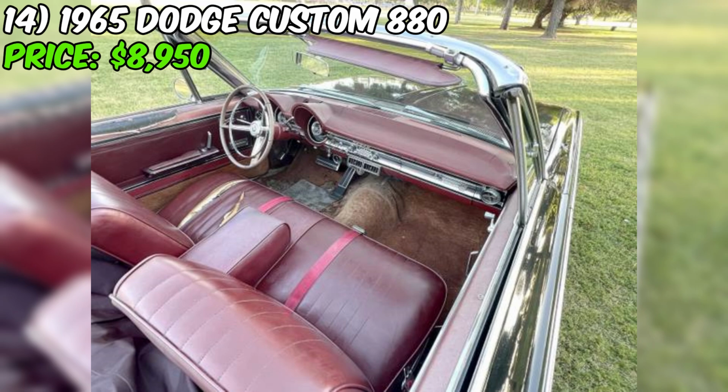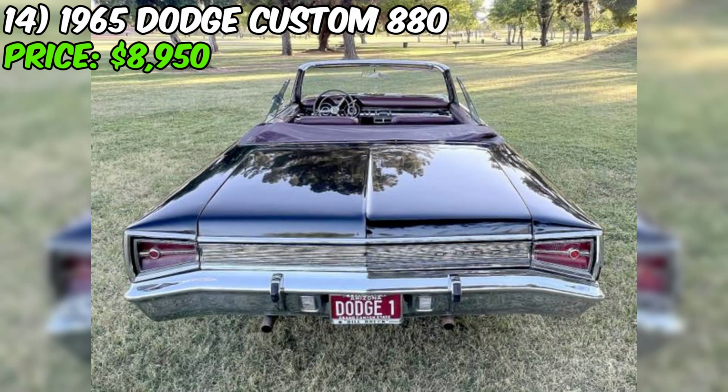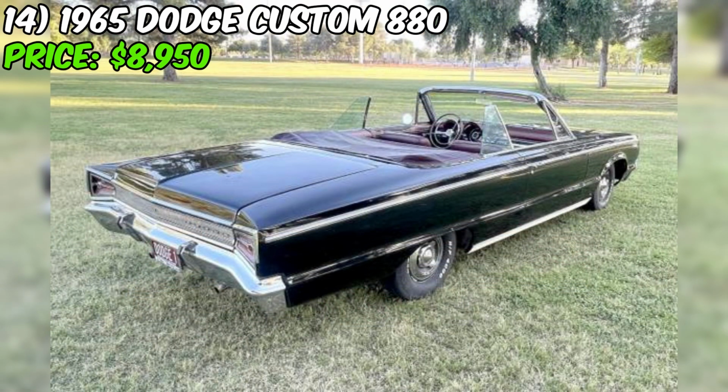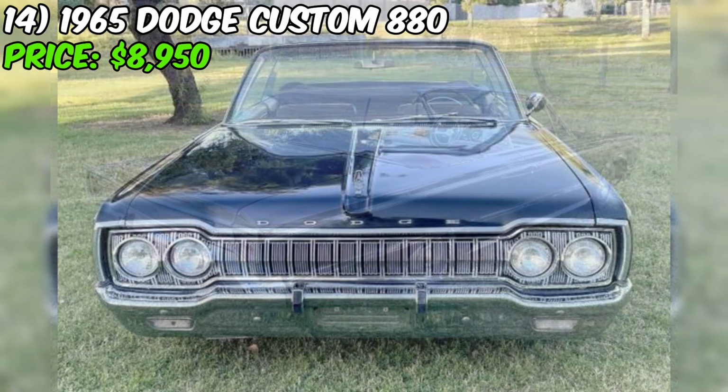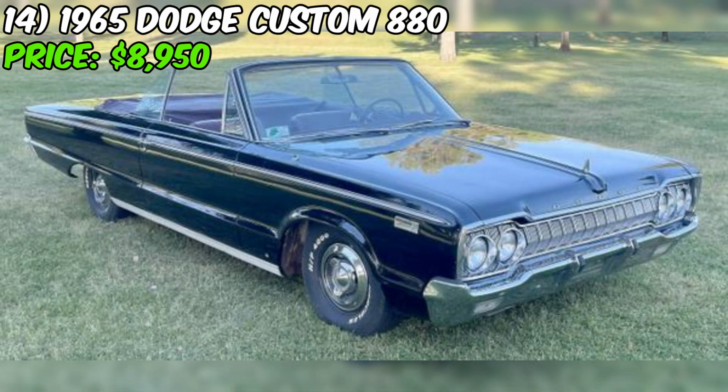But here's the thing. If you're a true classic car enthusiast, none of that matters. This 1965 Dodge Custom 880 convertible is a blank canvas, just waiting for the right person to come along and bring it back to its former glory. With some elbow grease and a lot of love, this car could be the pride and joy of any collection. And at just $8,950, it's a steal compared to what you might pay for a fully restored classic Mopar. Plus, with a clean title and a history that's sure to be a conversation starter, this Dodge is a true one-of-a-kind find.